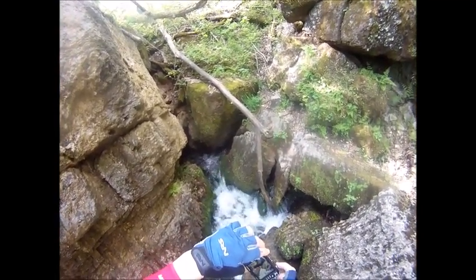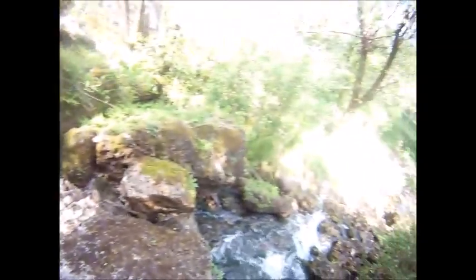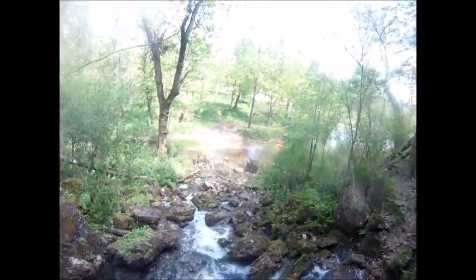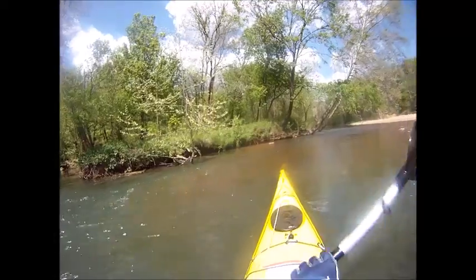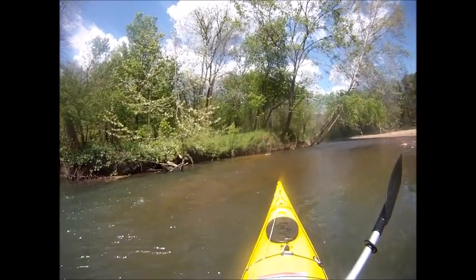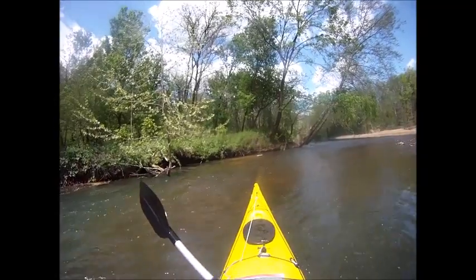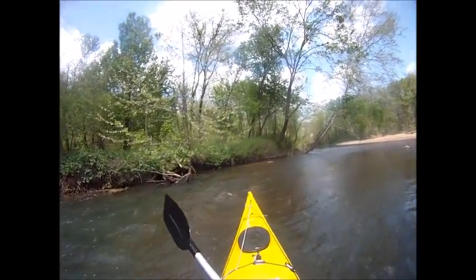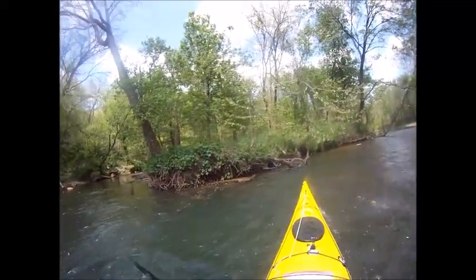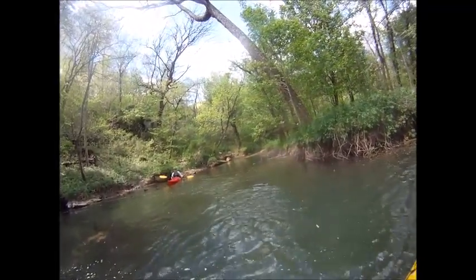Oh, that's a spring. Wow. You just get your nose out into it a little bit. See how it's moving me across, and I'm not even paddling, I'm just steering. See that? This is a perfect place to practice the ferry like that.